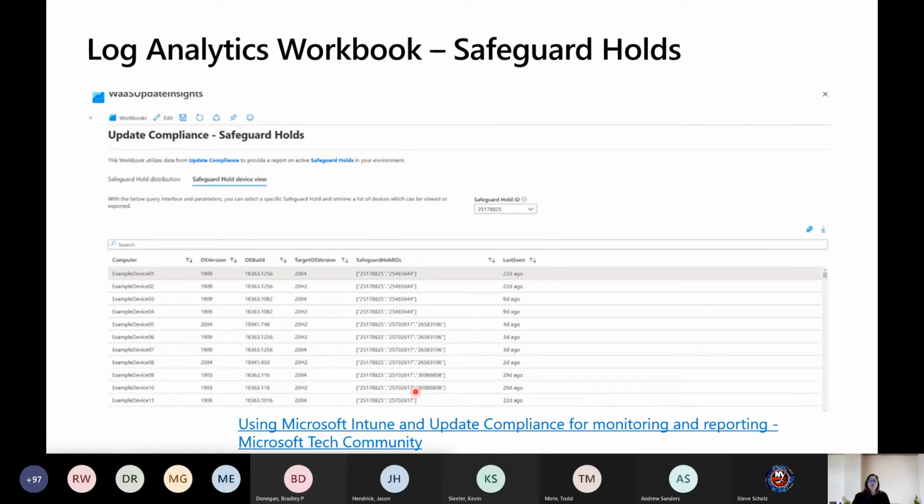And so from there, you can take those numbers and look them up in the Windows Release Health. We document what these numbers are and what they correspond to. It takes a little bit of searching sometimes to find that. I think we can still improve the ability to find those corresponding safeguard holds so that you know what's happening. But for now, this is what we've got, and it's much, much better than what we had even 6 months ago.